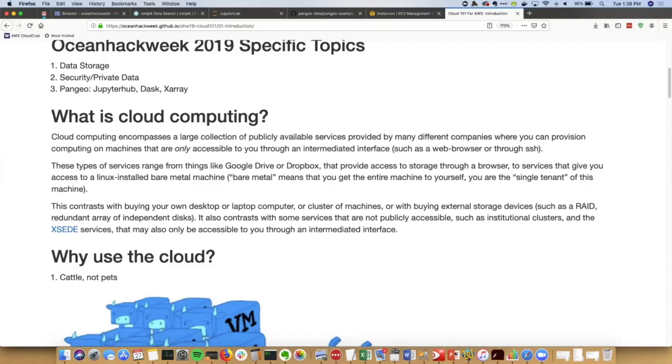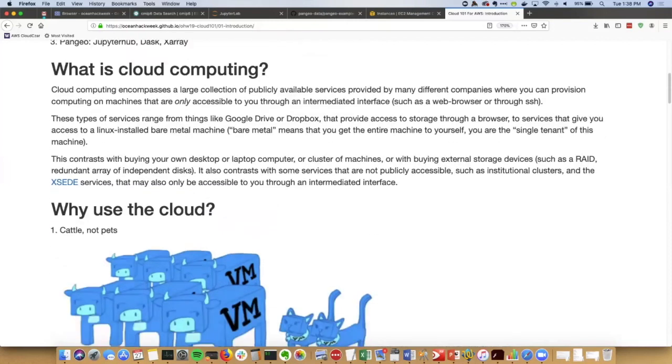So let's back up a little bit and try to understand exactly what cloud computing is. I think on the first day we saw a slide that talked about how Google Drive and Netflix are all on the cloud. They are on the cloud, but for research, what we are concerned about in terms of cloud computing is really the compute and the storage. I like to use an analogy.